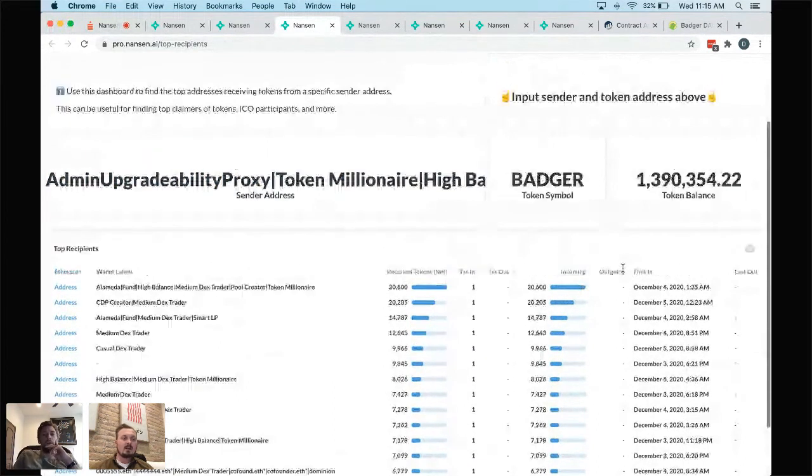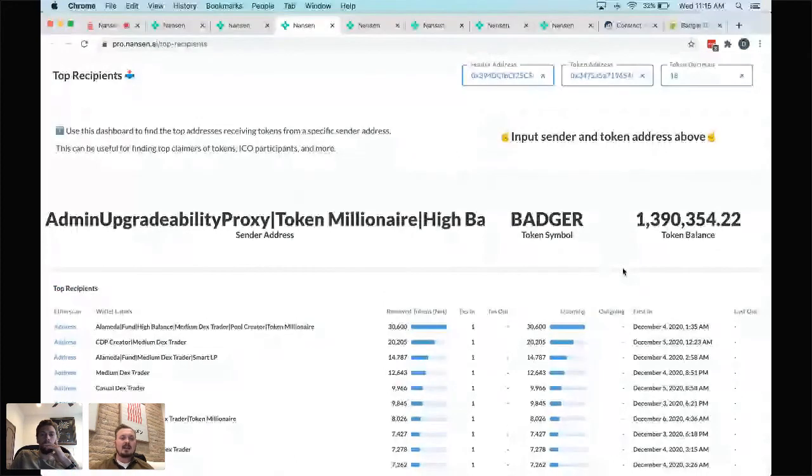But I think one point of confusion here, which we discussed previously, was that it might look like, hey, are you saying that none of these addresses sent those tokens anywhere else? And that's not what it's showing. It just shows the relationship between the addresses in the list and the main address, the main sender address.